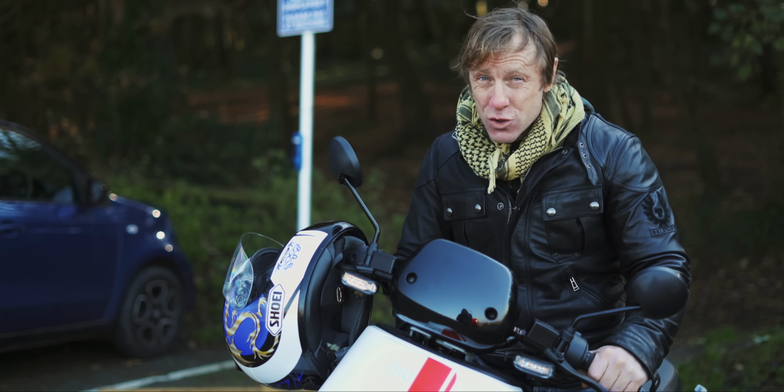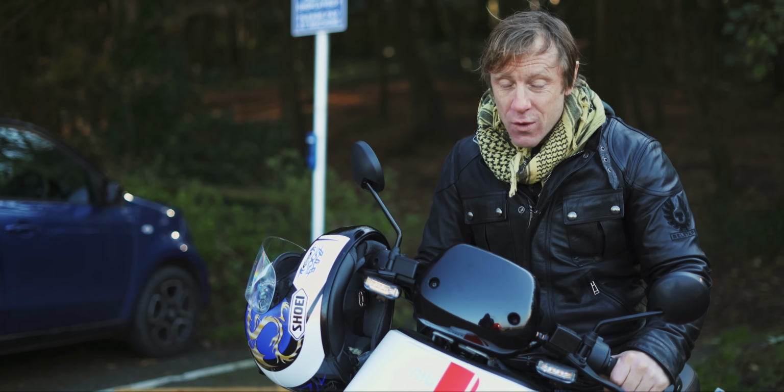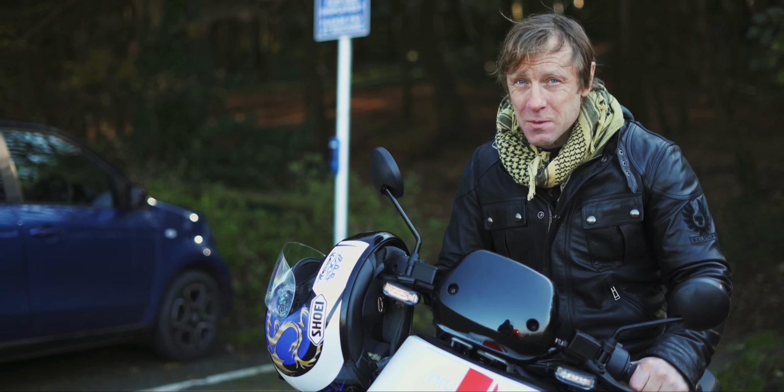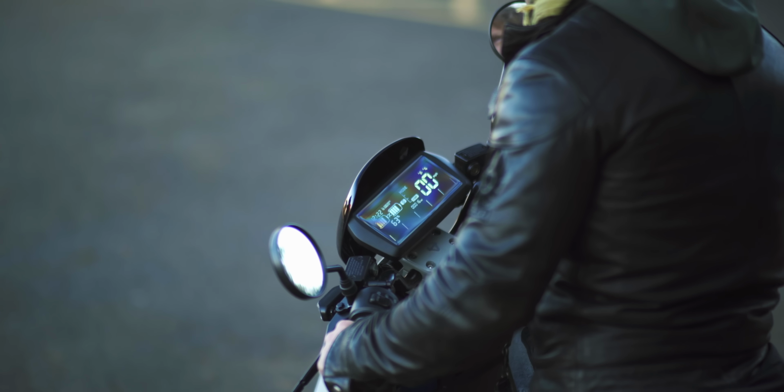So that is the one drawback of the modes, is the fact that you are forced at low battery powers to ride at 16 miles an hour maximum, which yeah, I don't like that much.